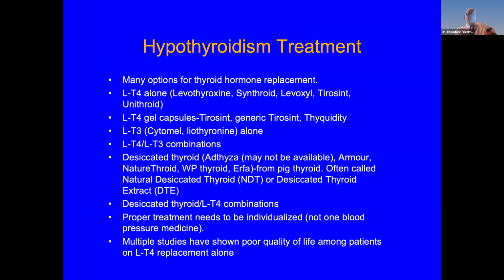Most endocrinologists use levothyroxine alone. The brands are levothyroxine, which is generic, Synthroid, Levoxyl, Tirosint, and Unithroid, among others. There are gel capsules called Tirosint, generic Tirosint, and Thyroid. There's liothyronine, which is T3, which is Cytomel. There's a T4, T3 combination.